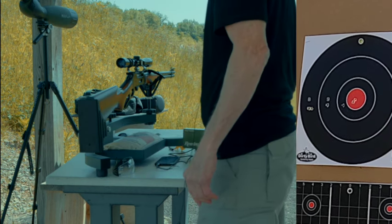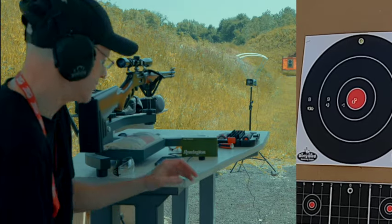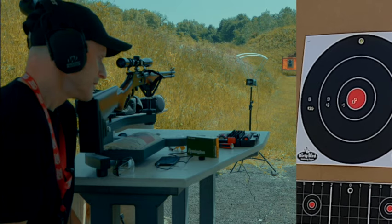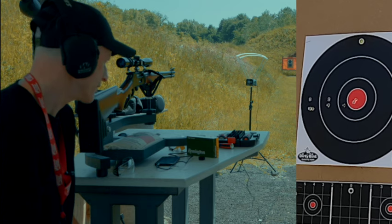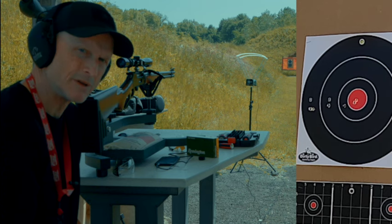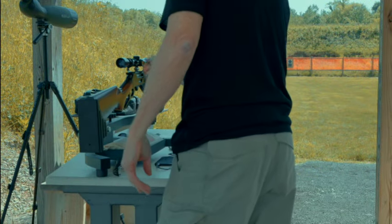So again, I would use these for a bigger animal than a deer. You could go with any North American game with a 30-30. Anything in North America, I wouldn't go hunting dangerous game with the 30-30. Of course, in a lot of parts of Africa, they require, I think the minimum is a 375 H&H Magnum. Okay, so all right. So we didn't mess with the elevation at all.